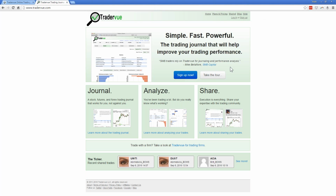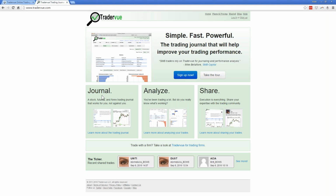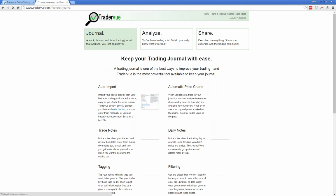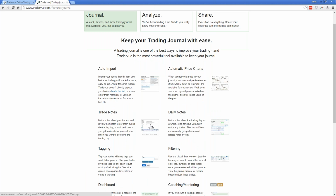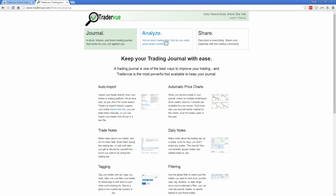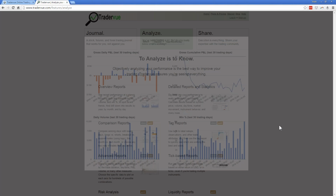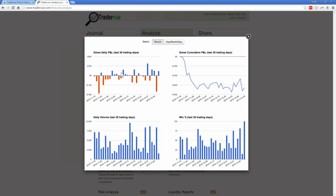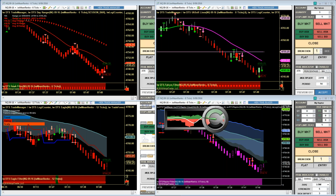Every time you take a trade on your NinjaTrader, this plugin will submit your trades to the TraderView journal. You've got the auto import feature, and it will allow you to do analysis of your trades. You'll be able to do performance reports and see what your P&L is, your profit line, your equity curve. That's all very useful information, and it's a very interesting little tool, if you use it.